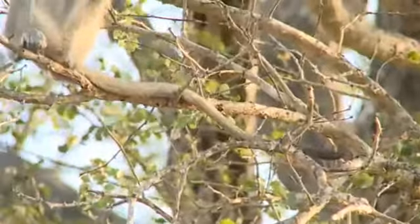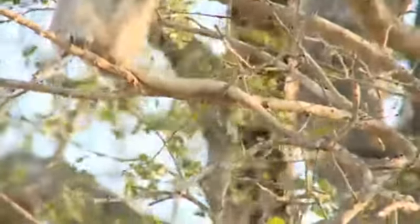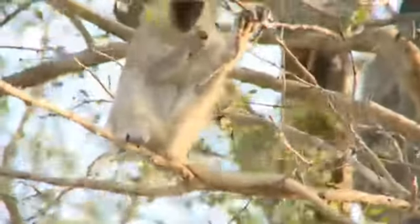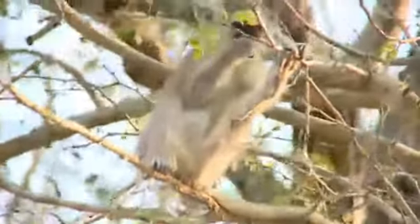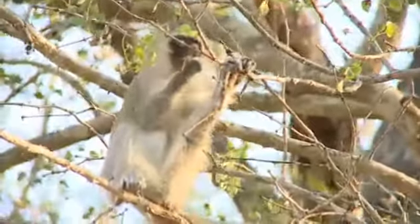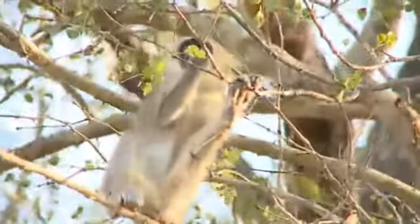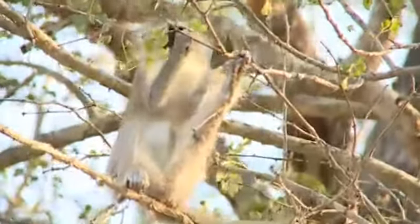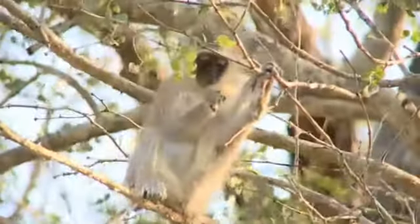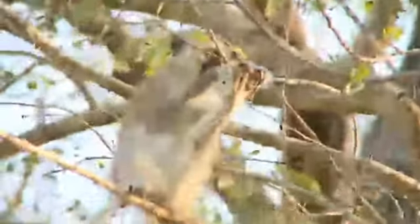And that long tail will certainly help in their arboreal escapades and keeping balance. They don't use them as a prehensile limb very commonly, but have been known to wrap their tail around a branch to a degree. Other monkeys will use it commonly, but the vervet monkeys, not that I've seen.